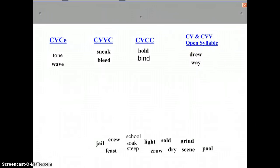So let me talk about the open syllable here. The reason why it's called open syllable is because you have the vowels at the very end. There's no consonant afterwards. So when you don't have a consonant there, it's considered an open syllable. Drew, you're ending with a vowel sound. Way, you're ending with a vowel sound. So that's what makes it open. And one example of a consonant and a single vowel would be a word like dry. So these two up here, CVV, this one here, CV pattern.